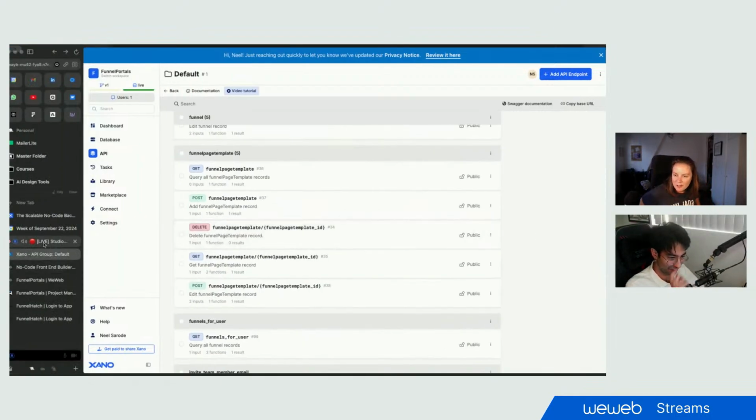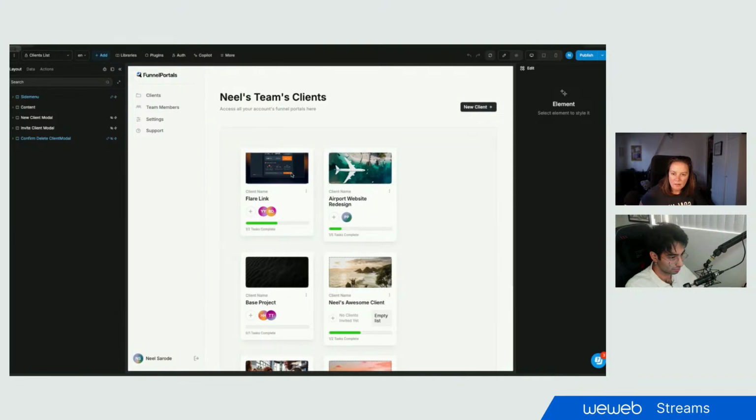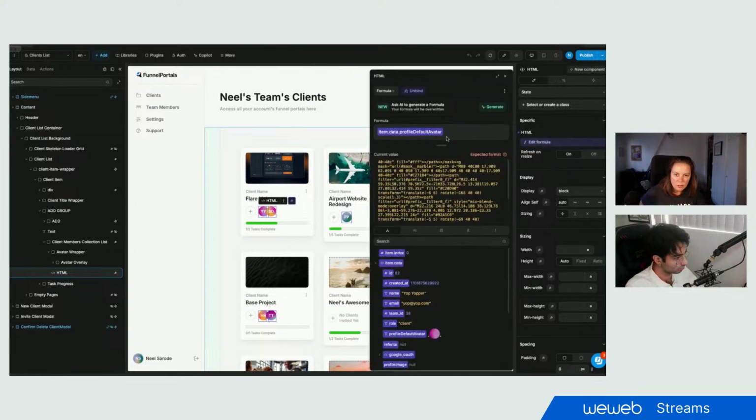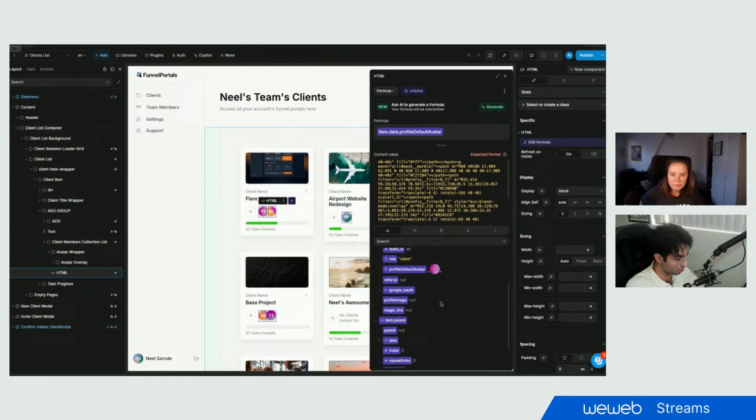In the WeWeb editor, if you go on the background color of the little circle container, then that's bound to... Oh, here it is. Okay, it's an HTML element. Okay. Oh yeah, and you see it from the... Okay, nice. And it's pulling from right here, profile default avatar.